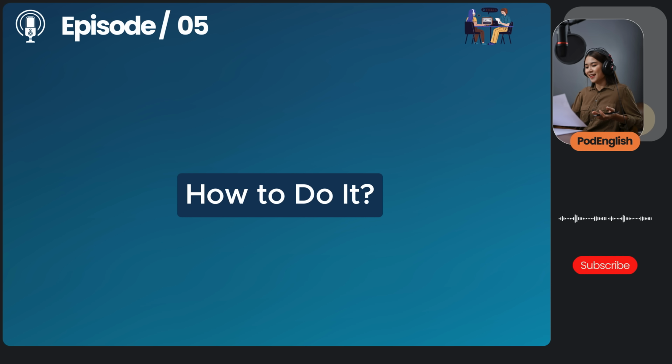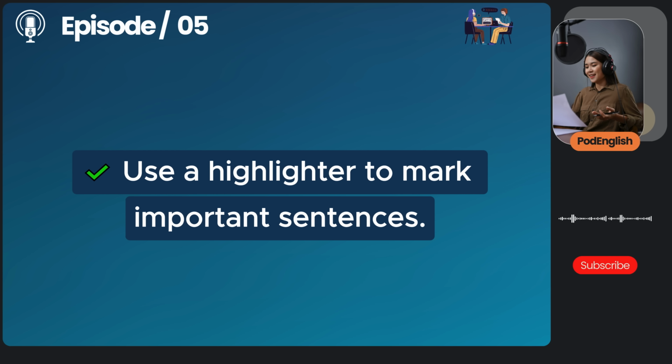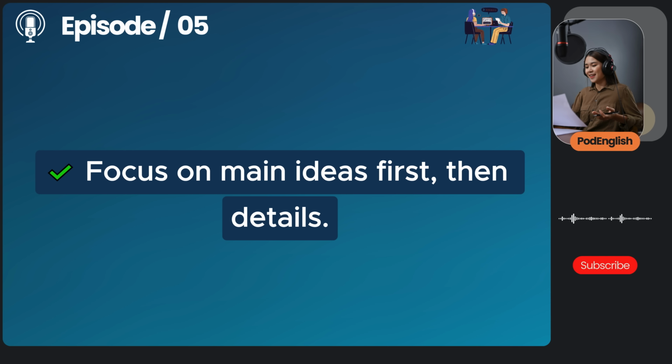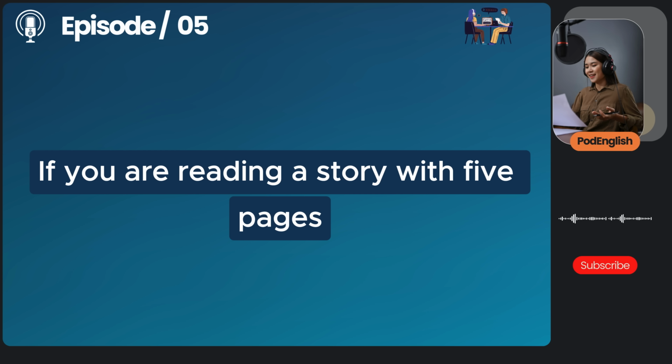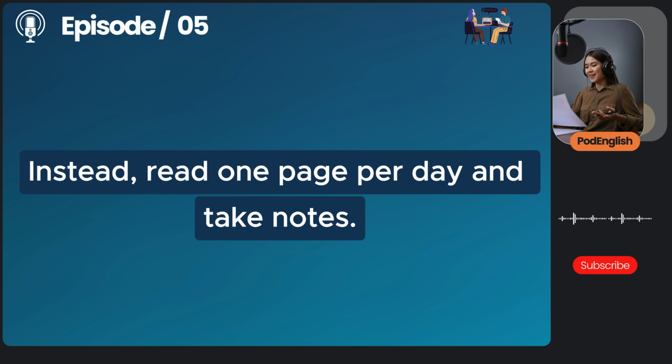How to do it? Read 1 paragraph at a time and summarize it in your own words. Use a highlighter to mark important sentences. Focus on main ideas first, then details. If you are reading a story with 5 pages, don't try to read everything in one sitting. Instead, read 1 page per day and take notes.